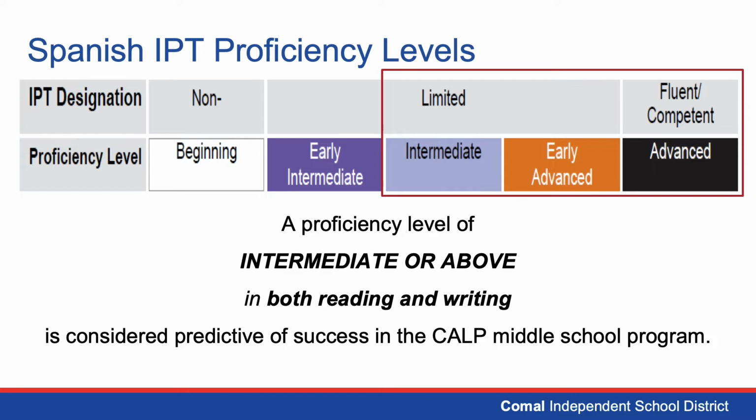Now, we realize that you are being asked to make a decision now as to whether or not your child will continue in CALP, and you will not receive these results until much later. Please know that if you change your mind over summer, your middle school counselor can help you make the necessary adjustments. We also know that the results from the IPT assessment are a reflection of your child's work on a particular day and time. You know your child and their abilities best.